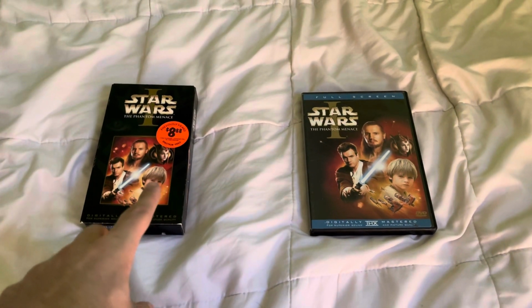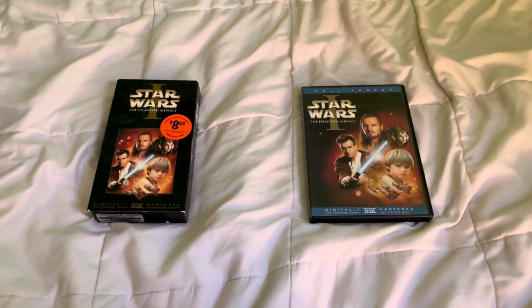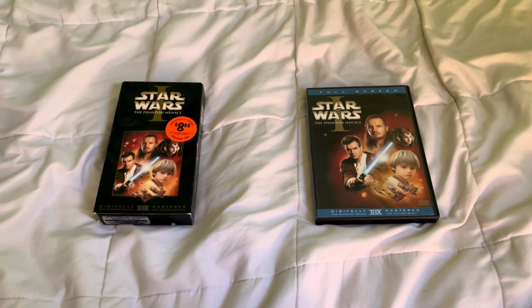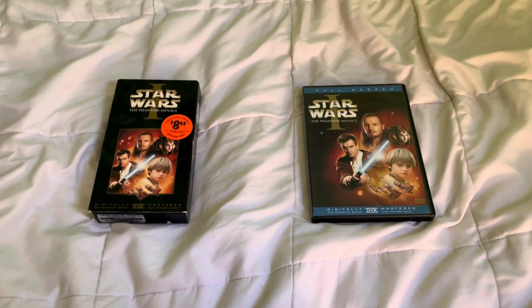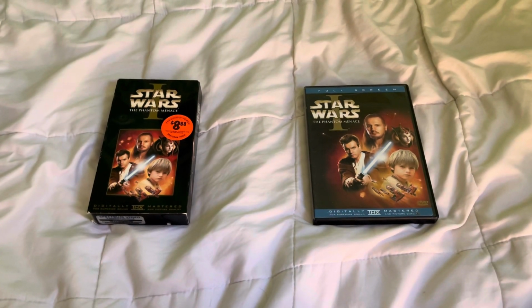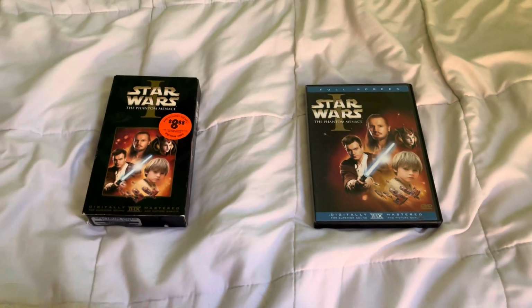On the left is the original 2000 VHS, and on the right is the DVD, which is probably from '06. I could be wrong, but I'm fairly sure. I'll have to check the copyright afterward to confirm that, because I know the original Star Wars DVDs are. And I think the same goes for the rest of the prequels as well. But anyways, let's get right into it.